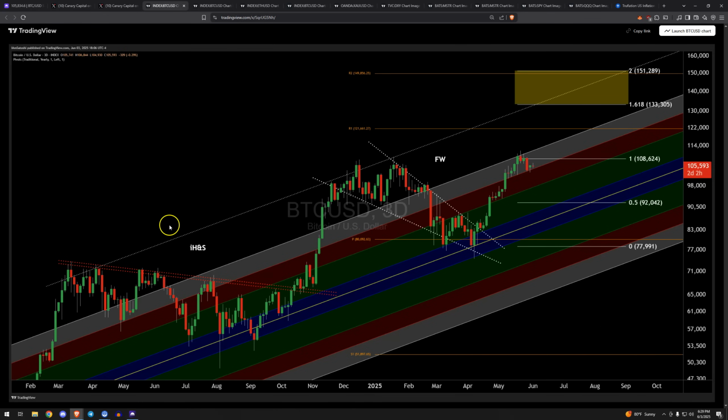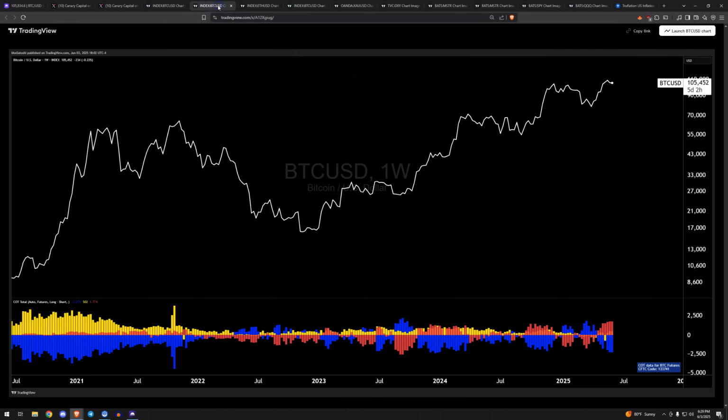If we're looking at the falling wedge break up, that's still in action. That's fine. There's no problems with this. We could pull back to 93 and still be on our way to the eventual target here. This still looks great. Pitchfork still looks great. All that looks fine. I'm not worried about that at all. Daily does look weak. Midterm does look weak. This is the CoT data.